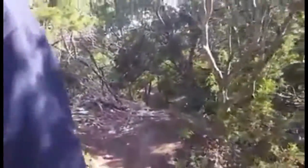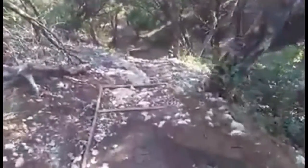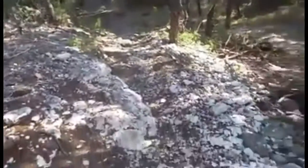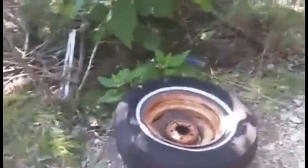Those were four guys who saw Bigfoot right up the trail. Exactly. Okay, just on a side note, guys, this is the craziness that those guys were just going down. Look at this. Do their mothers know they're doing this? I mean, that's a huge jump. Maybe this is Bigfoot's baby's teething ring. That's got to be a teething ring.